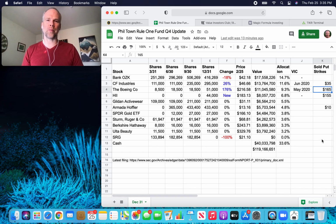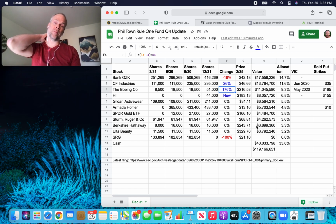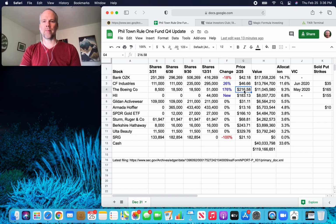165 is the strike price for those put options that Phil Town sold. Right now we're at $216, so we're a ways above that. But you can see Phil Town really loaded up in the fourth quarter on Boeing. Now, I imagine a fair bit of that was from selling put options, where he was put the stock rather than buying the stock in the open market. So that may be useful for you to understand if you want to go into Boeing. The next one, Huntington Ingalls.